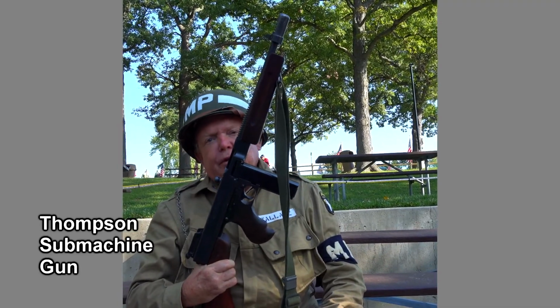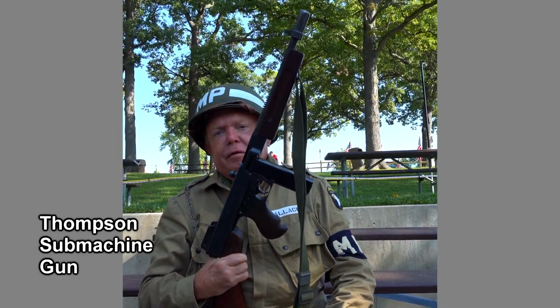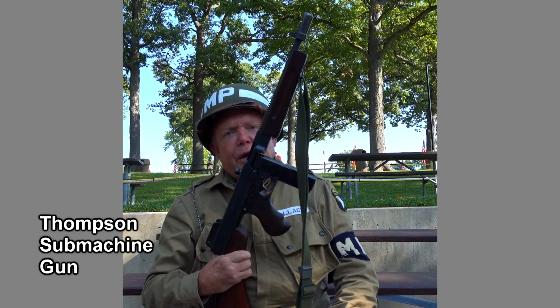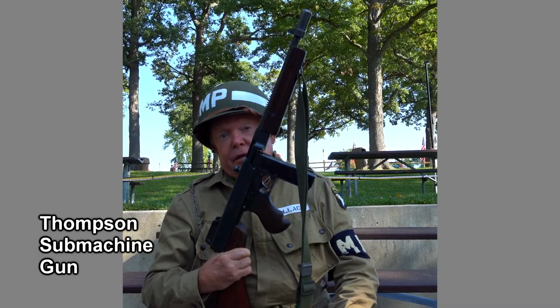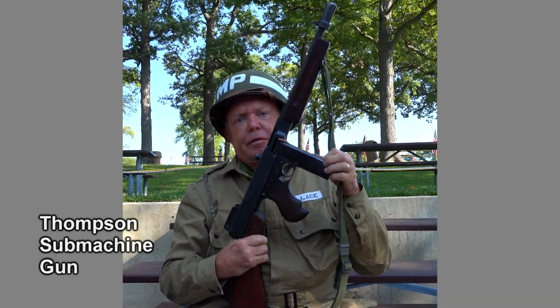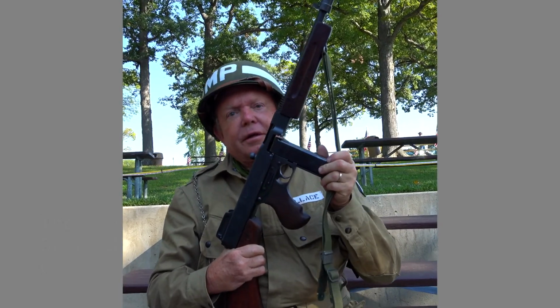There was another weapon they were using at the same time, which I'm sure you've heard of, the BAR. It was shot in .308. Very, very heavy weapon, quite heavier than the Thompson actually, but this was small, more portable, and that's why it was greatly favored by the airborne versus the BAR.